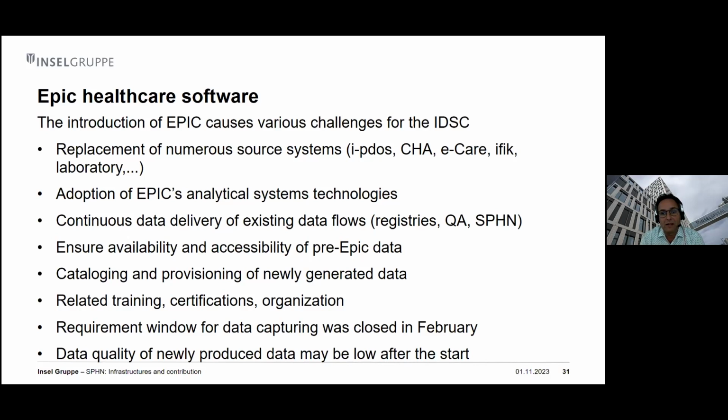And we need to find the new data points somewhere in EPIC to merge them with the old data that we have already sent. And then on the other hand, we have to ensure the availability and accessibility of pre-EPIC data. Because if you imagine in 5 years' time, when a researcher comes and wants to start some study, looking back 10 years, we have to provide pre-EPIC data and we have to provide EPIC data. And somehow we have to find those old data. We need to know what they mean and we need to be able to access them.